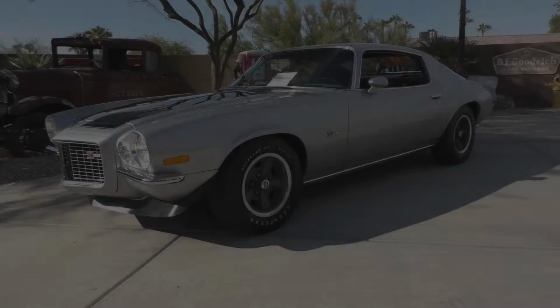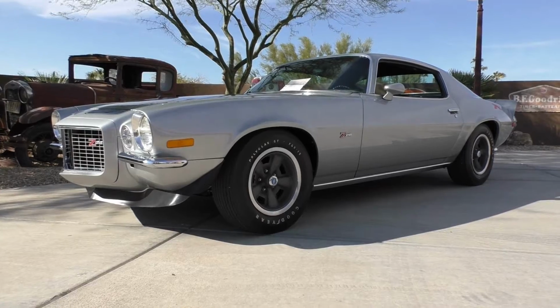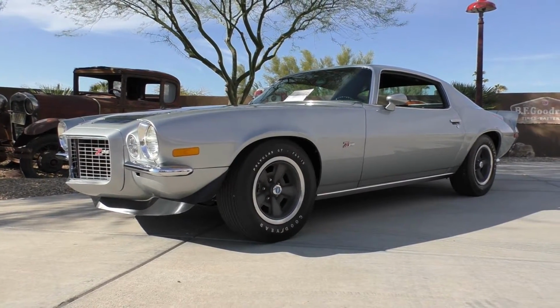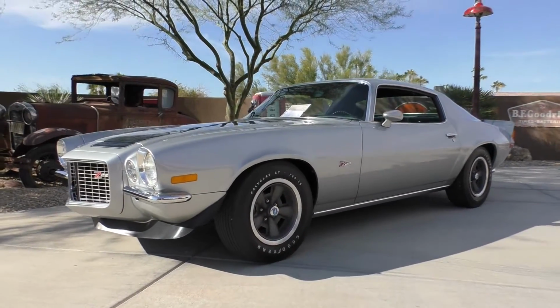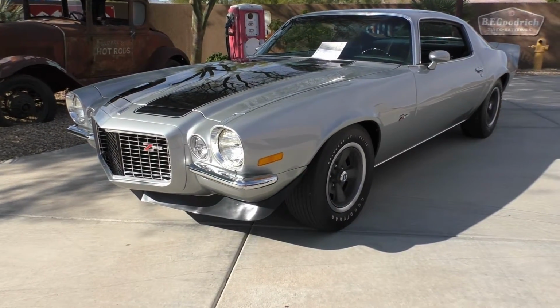All right, here we are on a beautiful Lake Havasu City day, mid-afternoon, looking at an absolutely beautiful split bumper 1970 Chevy Camaro RS Z28. We're going to walk around and tell you what we know like we usually do, and let you take this one in. This is a beautiful car.